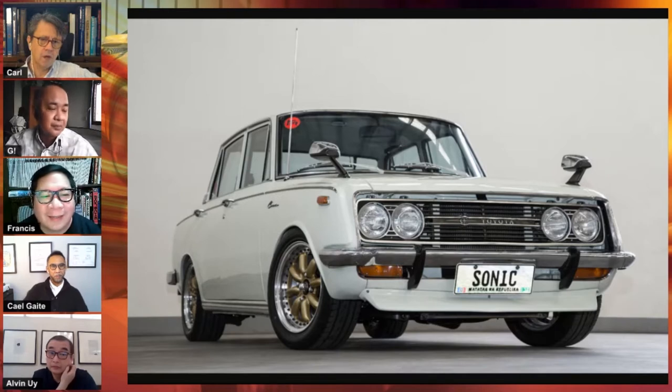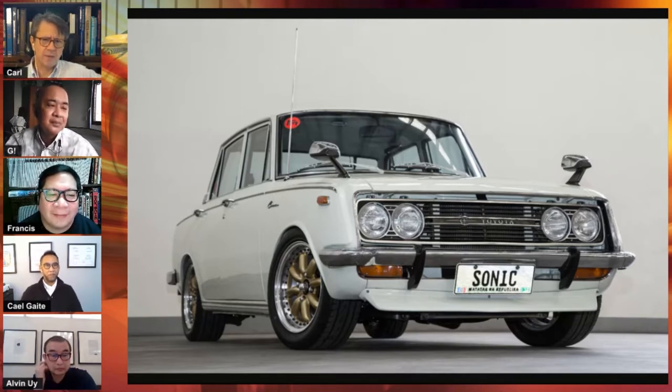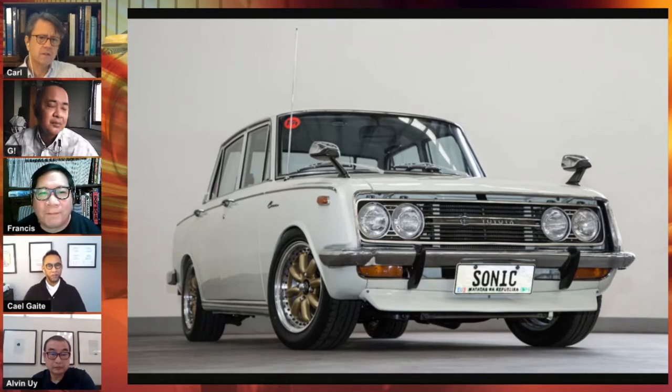Yeah, that's cool. You said it was fairly intact. Does that mean they didn't do body work at all? Minimal. They changed the engine, so they mainly changed the supports and stuff. Also some of the trim.